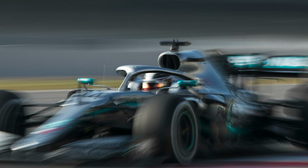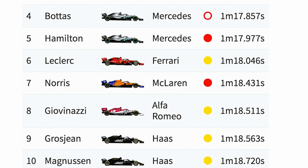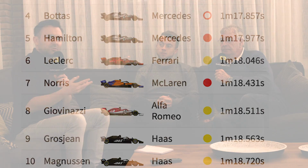Mercedes weren't at the top of the times by the end of the day, but they were there and thereabouts. We saw pace from Hamilton and Bottas. Bottas was fourth in the end, Hamilton was fifth. And I've got Gary Anderson and Jack Benyon here with me today to try and work out how much we've learned about Mercedes. And Gary, we'll start with you.